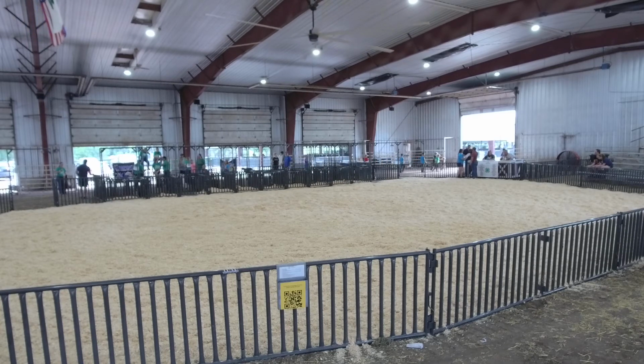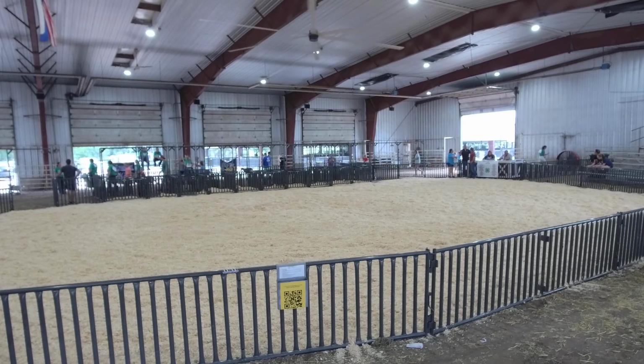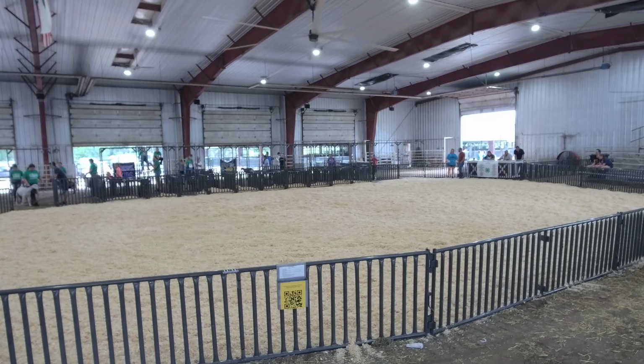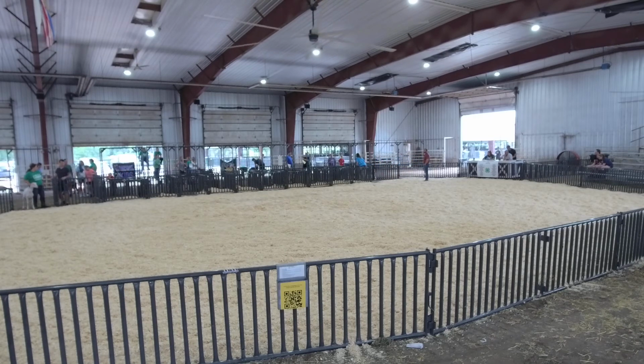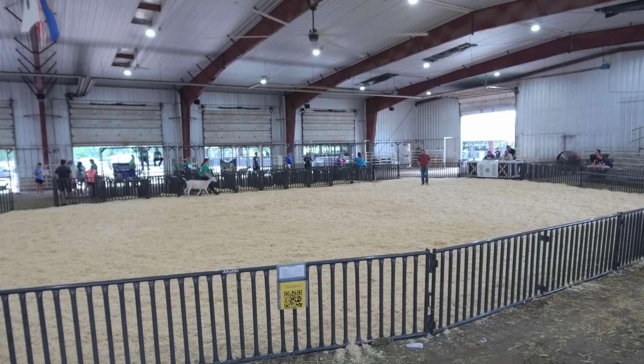Entering the ring at this time from class number 5, Eva Kordowski with her La Mancha. Right behind her will be Eva Kordowski with her Nubian. Eva Kordowski with her La Mancha in the ring. Directly behind her should be Eva Kordowski with her Nubian. They were first and second purple in class number 5.